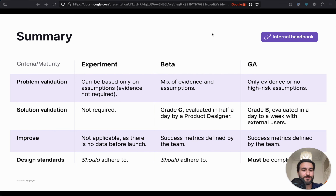So as you can see in the first column for experiment, the minimum requirements to launch an experiment are almost none. And that's intentional to balance experimentation and velocity with quality as experiments mature. And so the caveat here, if you take all of this into account, is that the minimum requirements for beta and GA are slightly more demanding, and teams will need to involve UX if they want to mature their features. So this actually incentivizes teams to involve UX early if they can, so that they can mature features quickly and avoid potential reworking costs.